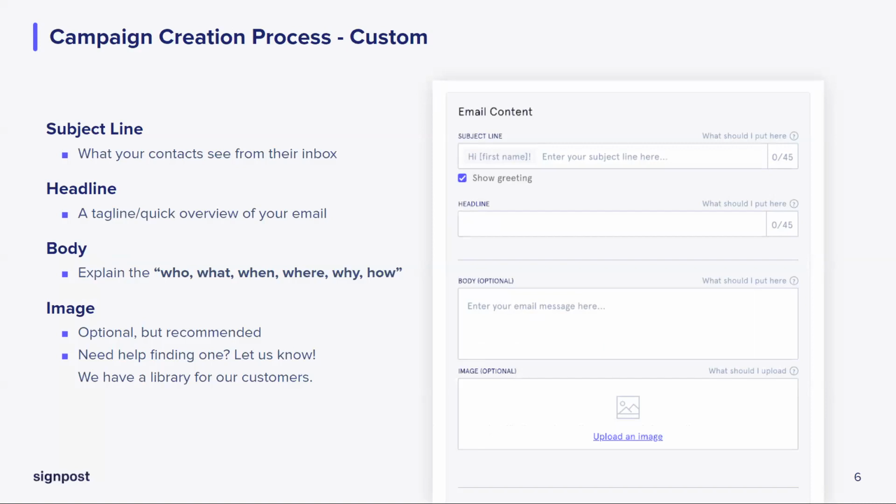We do suggest adding an image, although it's optional. If you're having any trouble finding an image for your message, go ahead and chat us, and we'll give you some help there.